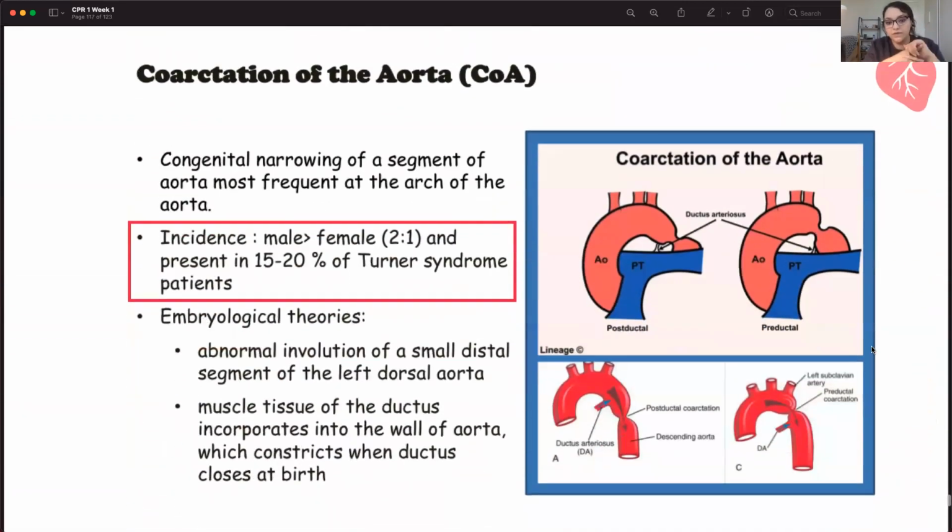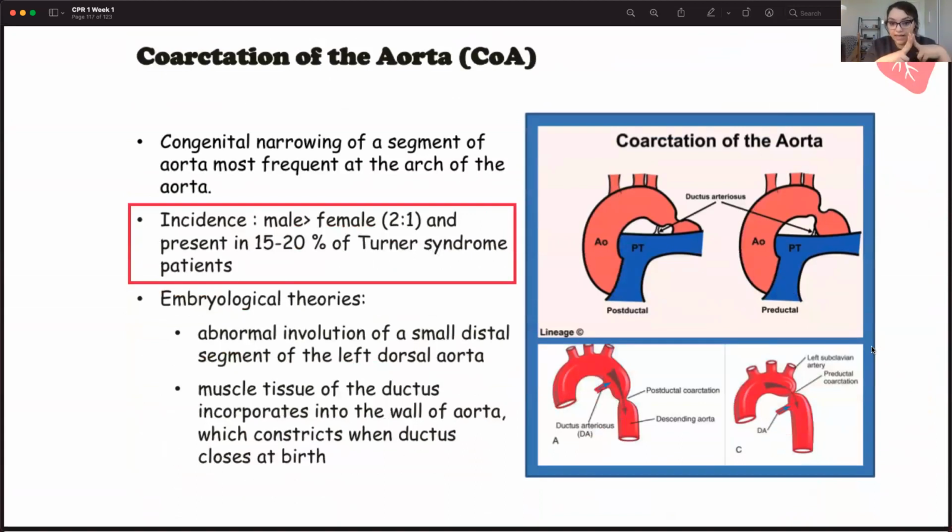And then coarctation of the aorta. So there's two different types. It's based on where it is in relation to this ductus arteriosus. So if it's after the ductus arteriosus, it's postductal, which makes sense. If it's before the ductus arteriosus, it's preductal. And pretty much what's happening here is you just have this narrowing of the aorta.